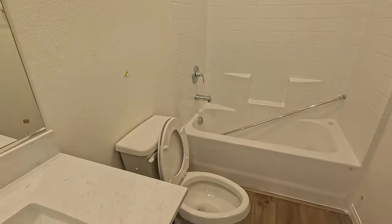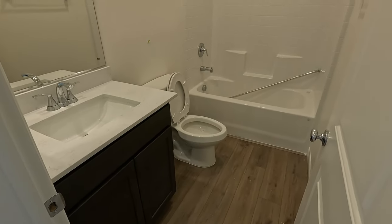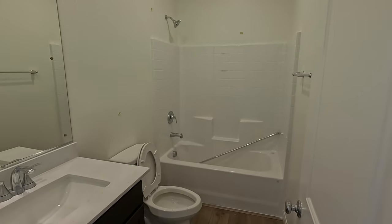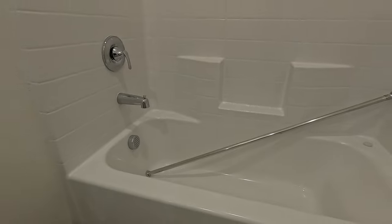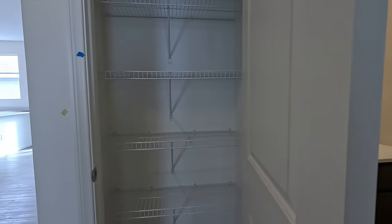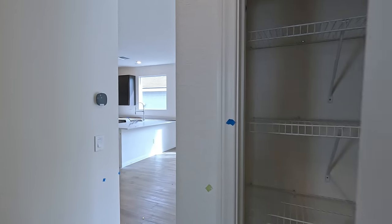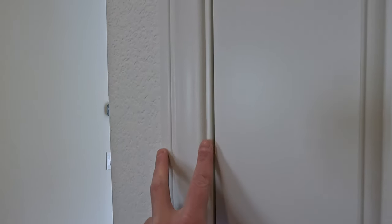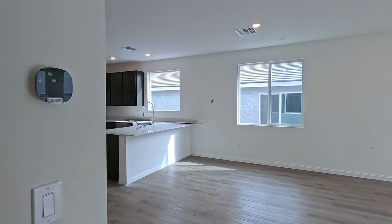On this side, we have our bath. More quartz upgrades on the sink. Nice tall vanity height and your tub and shower combo. Does come included with the bar for your curtain there. And then more storage because we love new homes, don't we? Wow. Got the casing, almost a 3.25 around the casing and the bullnose corner edges.